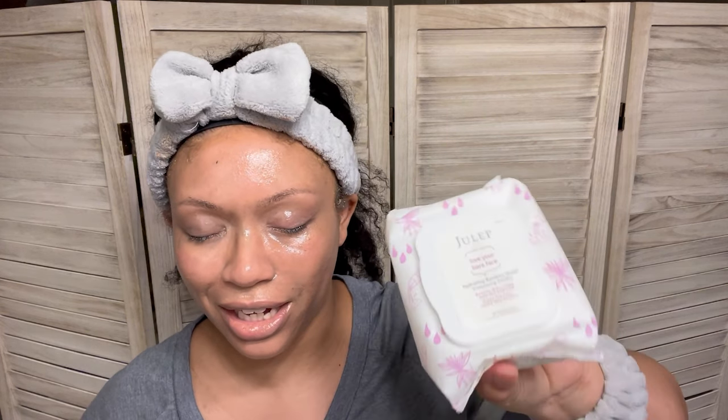The real question is, where did I put the makeup wipes? Okay, there they are. Again, I'm gonna use my julep. I don't know if it's upside down or not, because my eyes are closed. Gotta get up under the eyes. Make sure there's no more dirt and grime and debris. And our makeup is officially off.